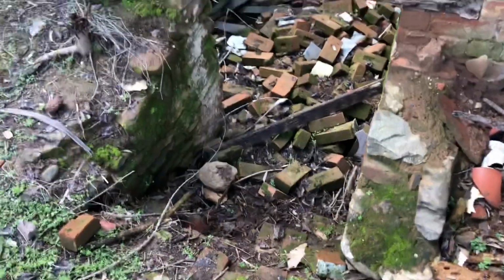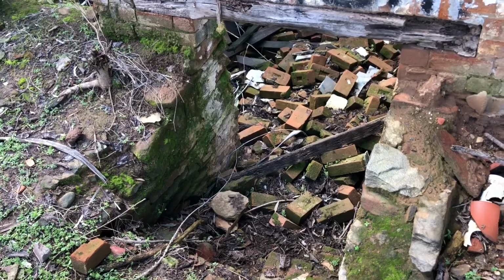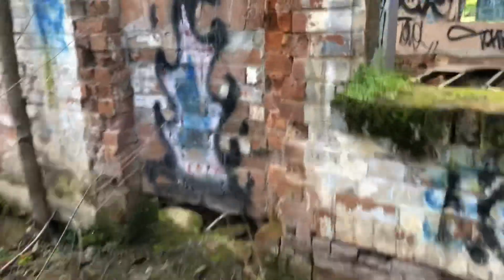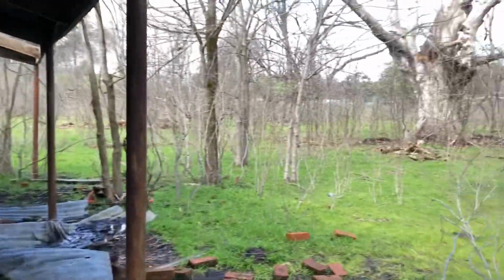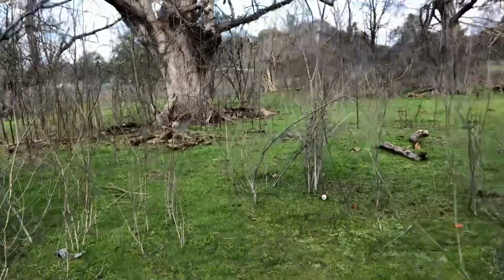Could have been a basement. Maybe. Not sure. We'll get a photo of this. Wow. Let's see what this building is further out here.